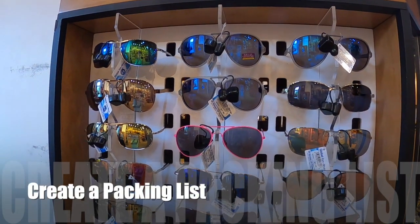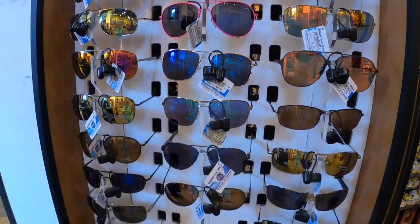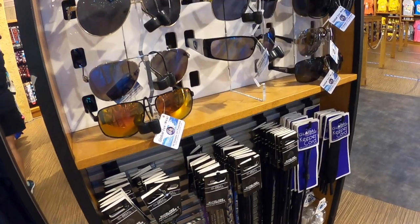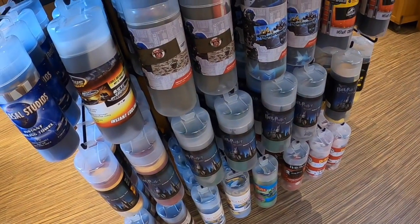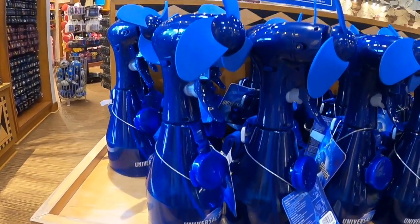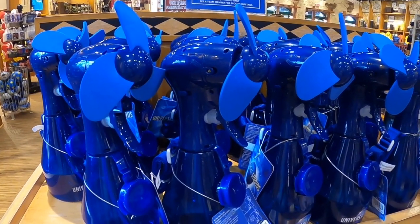You can waste a lot of money during your vacation on items you already own, like camera batteries, chargers, umbrellas, sunglasses, and shoes. When you're planning your vacation, take a few minutes and create a packing list before your vacation. That way, you will remember everything you need for your Universal Orlando vacation and not waste extra money on items you already own.